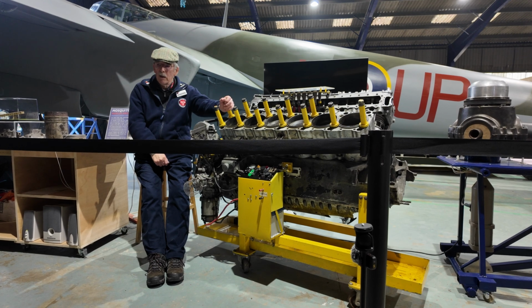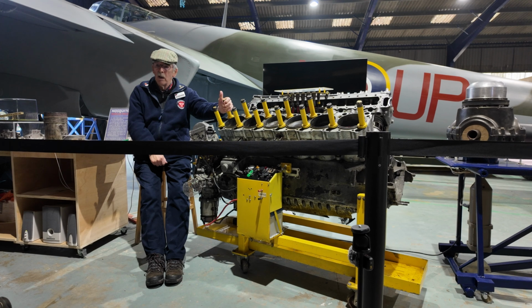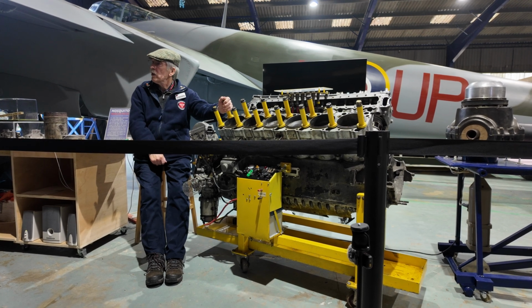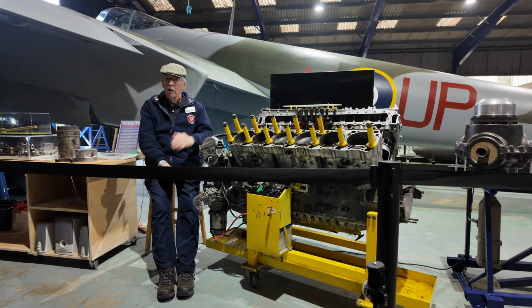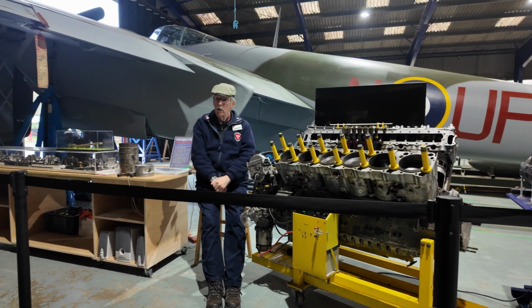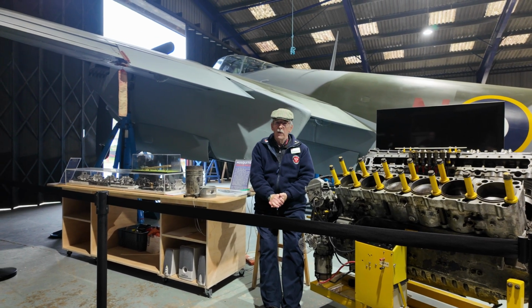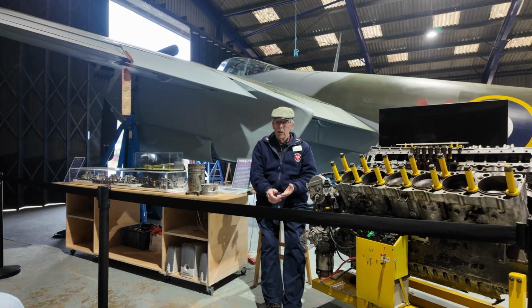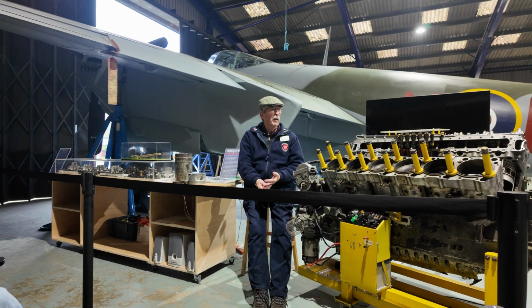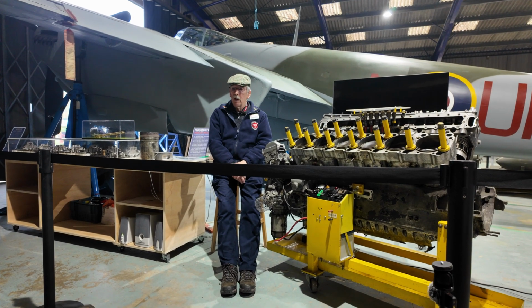This engine is a Mark 25, and it was fitted originally in a Mosquito FB6, like this one behind me. That's one of more than 20 different types of aircraft which were powered by Merlins. The famous 4 or 5, if you can count the Mustang: Hurricane and Spitfire, of course, as I mentioned, the Mosquito and the Lancaster.